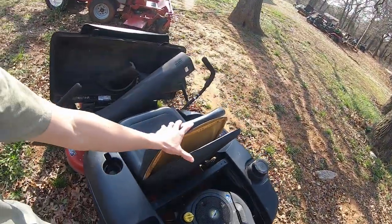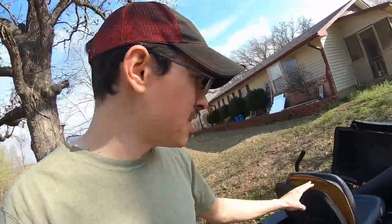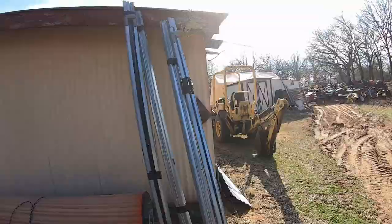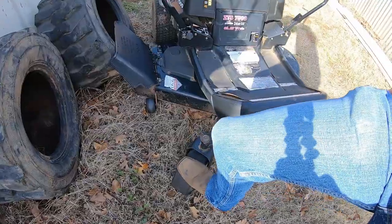I really wanna get a seat cover here to hold the seat down. So I need to maybe measure that seat, get a seat cover on order. I think we've got another one back here I wanna work on. Yeah, that dirt's settling in nicely now we've got some rain. This one needs a seat cover as well. We might replace that tire.